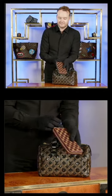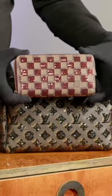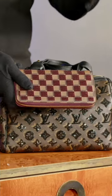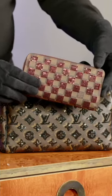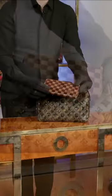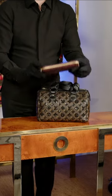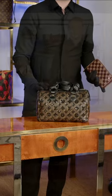$1,450. Let me tell you, these sequins hold up well. So you don't have to worry about them wearing off or anything. They are truly stitched in there, and they're stitched in there tight along with each other. Ooh, do you see it? Look how it just glistens in the light. Love that. $1,450. $3,250 for this incredible piece.